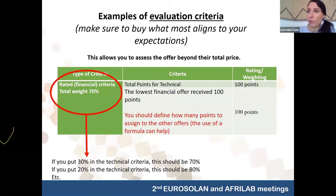And then the second component, so we saw the technical criteria, you can also have financial criteria. Again, you should get to 100, which means that if you gave a total weight of 20% to the technical criteria, then you will have 80% in the financial criteria. Or as we are showing in the example, if you have 30% in the technical, then you have 70% in the financial criteria. Ooh, sorry, I thought there was an animation.